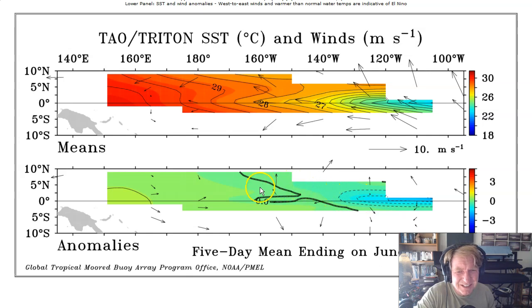But you get into the central Pacific, pretty much normal. And then what's more interesting, you get into the West Pacific in the Kelvin wave generation area here. You see arrows out of the west. That suggests maybe a weak version of the active phase of the MJO with weak west anomalies. Are we going to get a Kelvin wave? Probably not, but we'll keep digging.